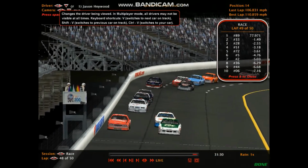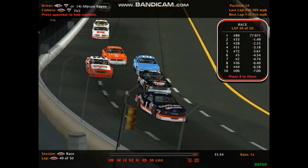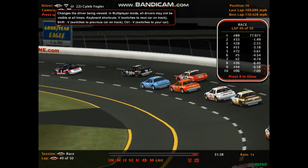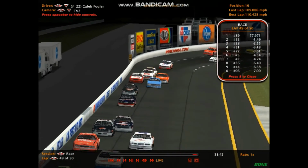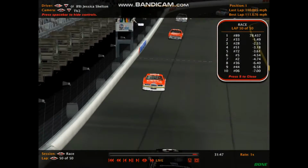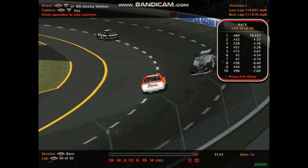Seth Cole is trying to get past them both, and the same with Caleb Bugler, also in this mix. He's now running in the top 20, in 16th position in the AG Diller Buick, trying to get himself a solid finish here today. But the white flag, meantime, has flown over Jessica Shelton. She has 1 lap remaining in this race here today.